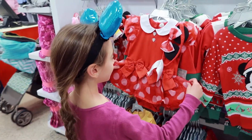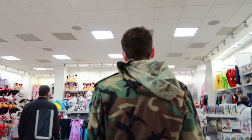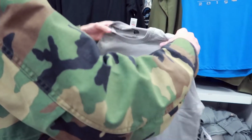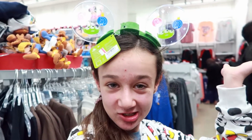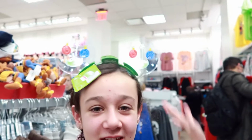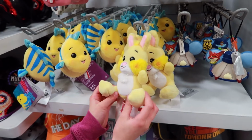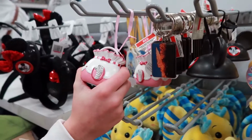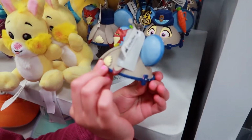That is so adorable. All right, so Colin found some Star Wars stuff, so we're gonna let him show us what he's got. What'd you find, Colin? Star Wars, E.T. Like my ears? Those are so cute. No, they light up and everything. Are they comfortable? I want to wear them. That's the neat thing about these. What is that from, though? That is so cute. What is that? It's $9.95. Mom, look at this. That's so cute.